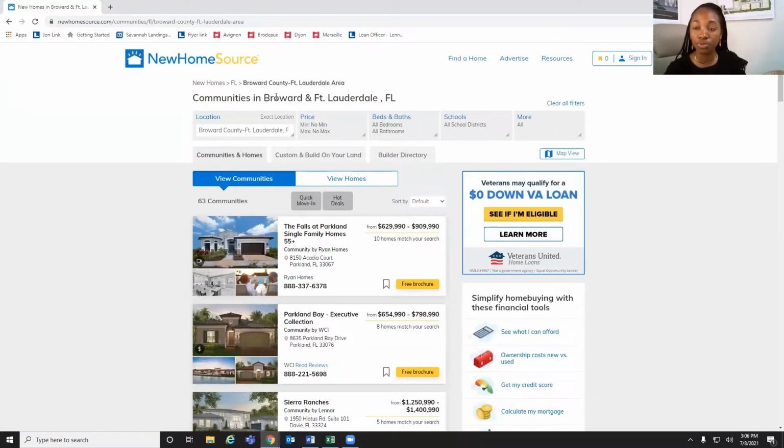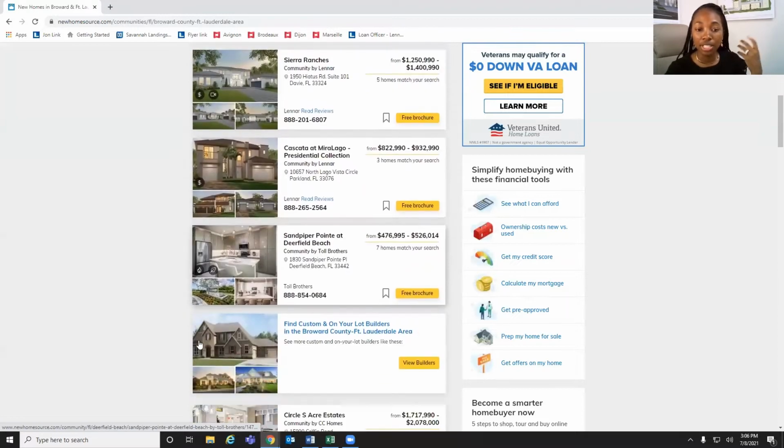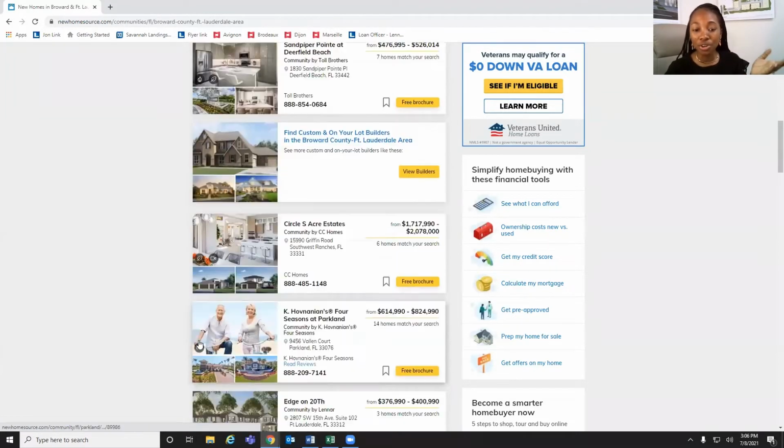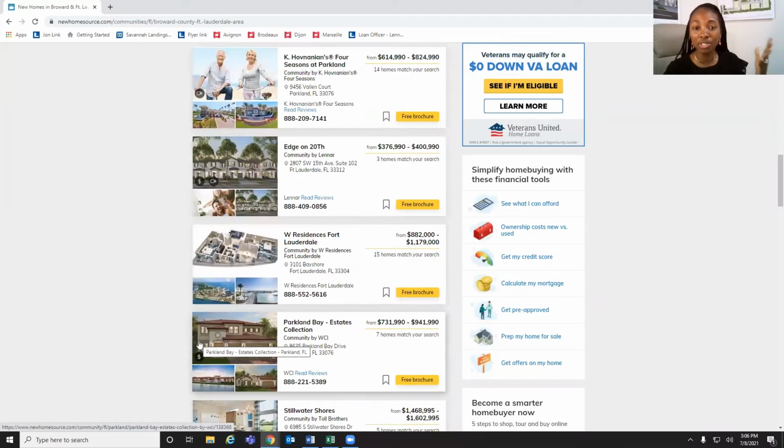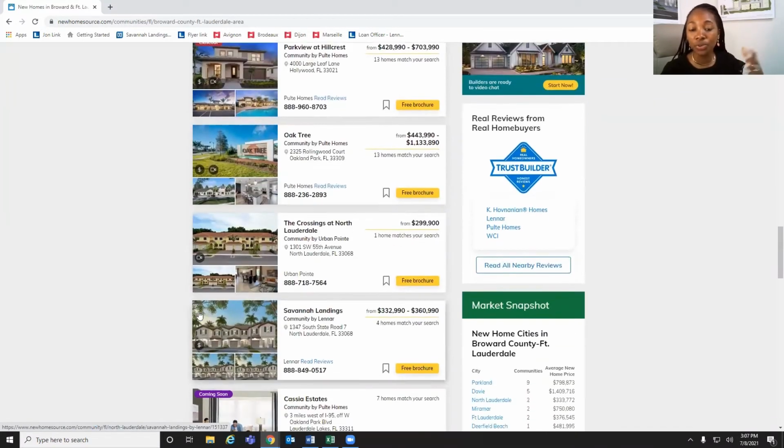So I have a search for Broward County, and that way you can see new construction homes in Broward County, all the builders, their price points, and that way you can stay up to date. And it's always good to know where the new constructions are coming, because generally that area itself is also changing up. So you get to know if people are moving out, if you can get listings from them, or if new buyers will be coming up. And if one builder builds there, most likely the other builders are kind of looking in that area as well.